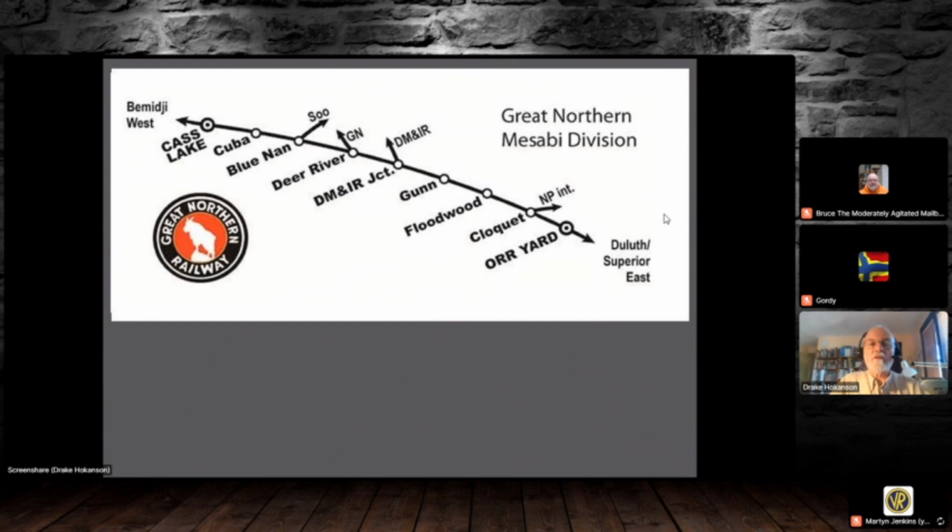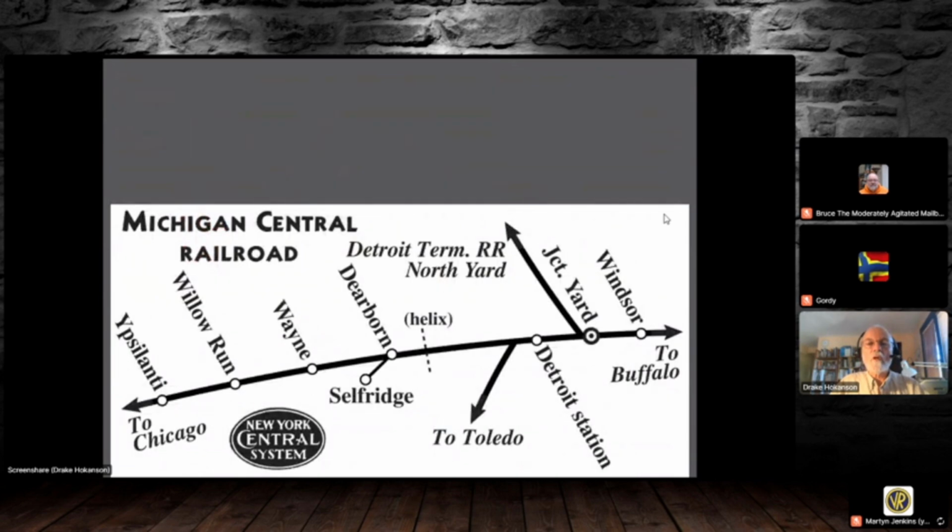It's a style consideration. It adds a sense of time. This typeface would not look right in a railroad set in 1880, for instance. These are more modern typefaces. So it's worth paying attention to those. Again, Michigan Central Railroad.